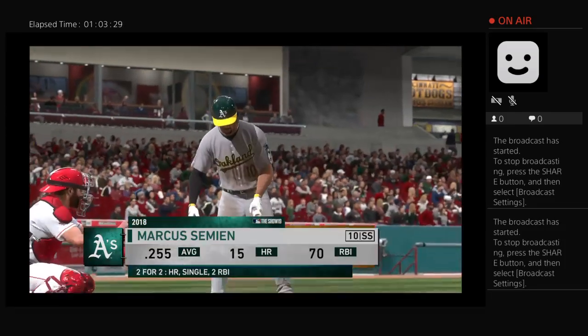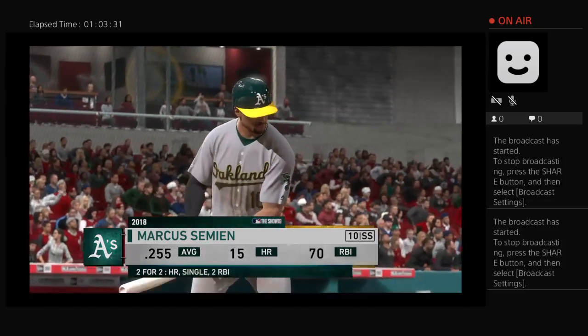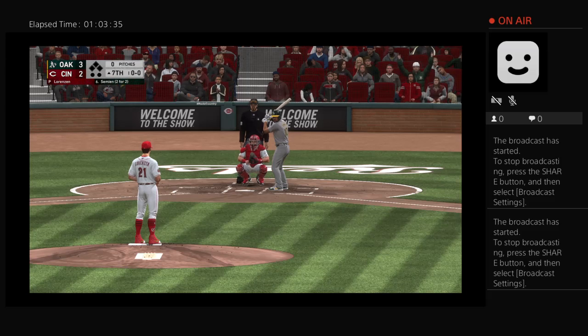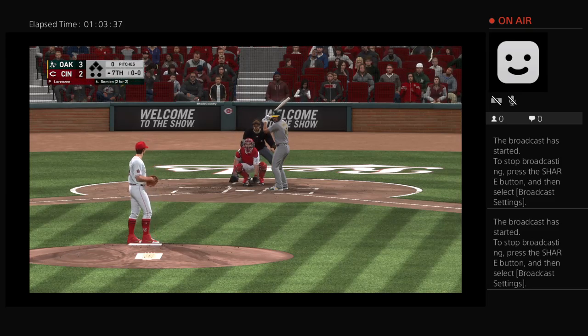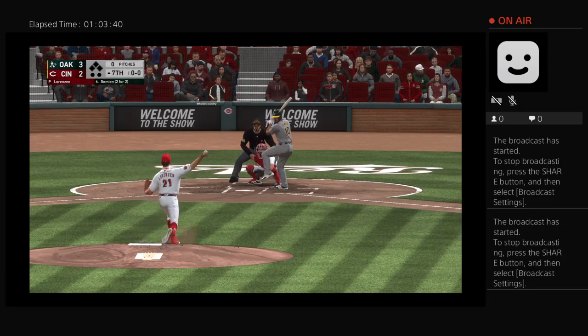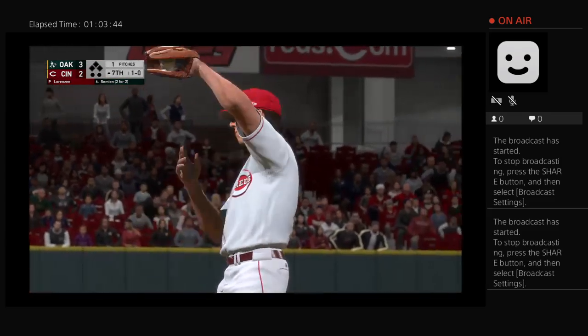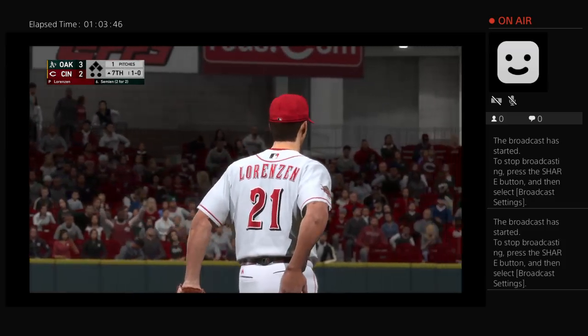Now at the plate, Marcus Semien. He's off to a fast start in this one. 2 for 2, including a home run. And that last at bat when he went deep, he turned around a pretty good fastball. So I'm kind of thinking this guy's a good fastball hitter, so I might want to move that ball up and down and in and out and try not to throw it right down the middle of the plate.